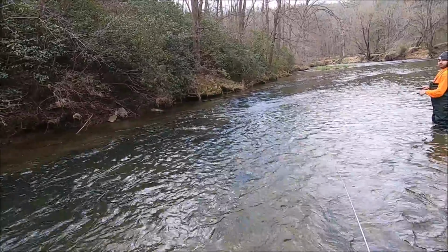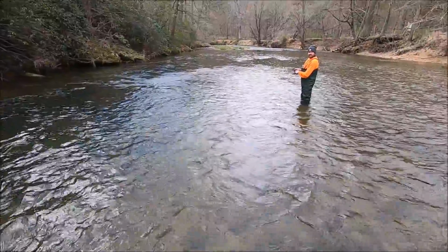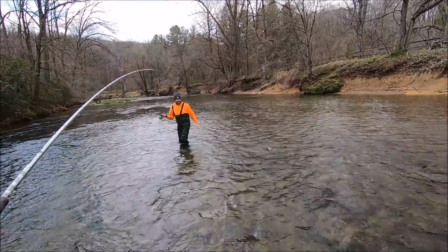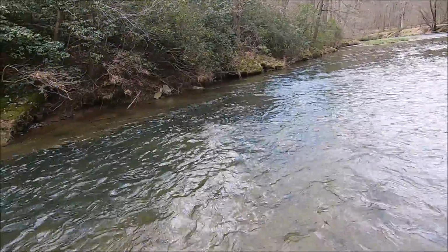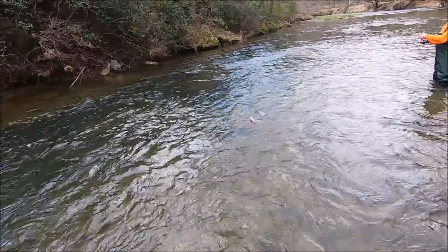Little, yes, that's definitely a trout. Yes, come on. Yes! I love this spot. It jumps out of him, pretty. Switched to the pink worm and he got bit. Man, acrobatic.